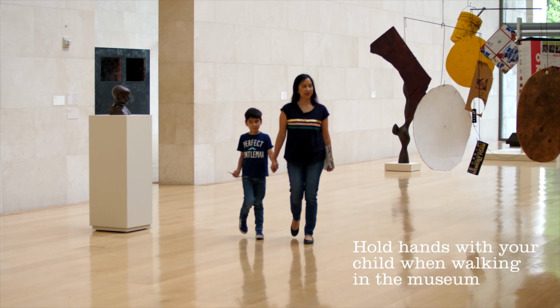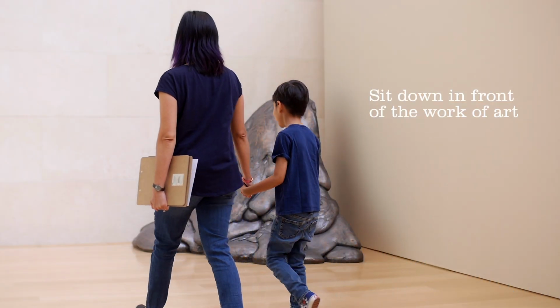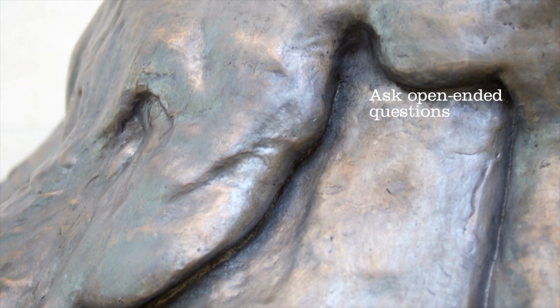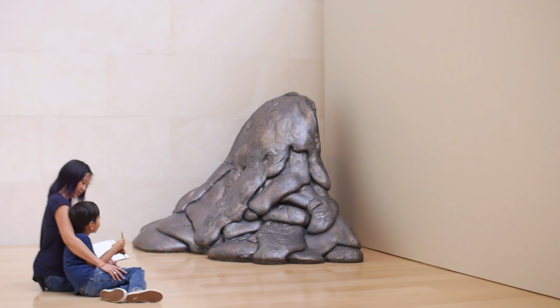Another thing that we always do is sit down in front of the artwork, and that helps us focus as we're looking and talking. All right, let's sit down. I like to start with open-ended questions about what something looks like. So, what does that look like to you?